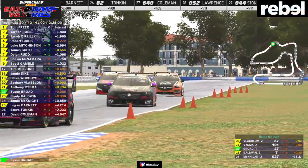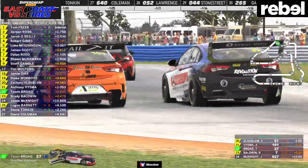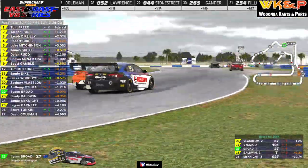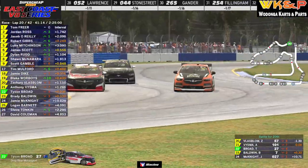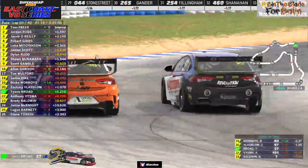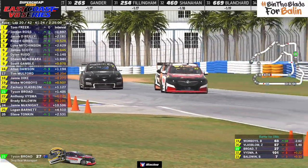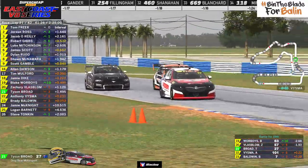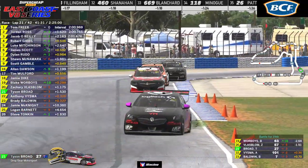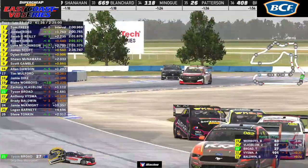And I quickly check Tyson Broad's in the back of this action here as well, working his way past the Viz. So Anthony Vismar losing a few spots. And definitely hung a couple out to dry there. As we can see, Brady Baldwin wanting to get back in the action here as well. Doesn't take much to break up the rhythm, break up the train.